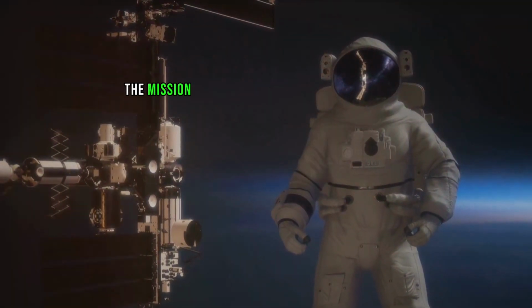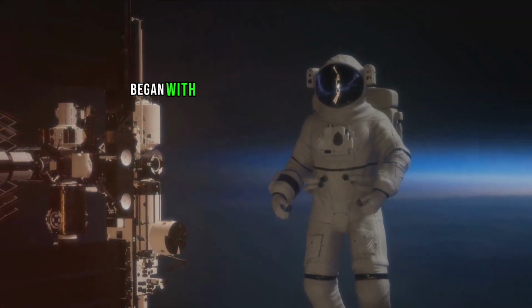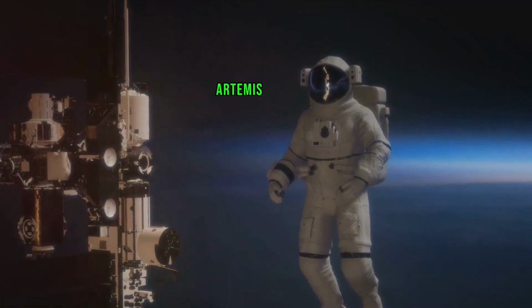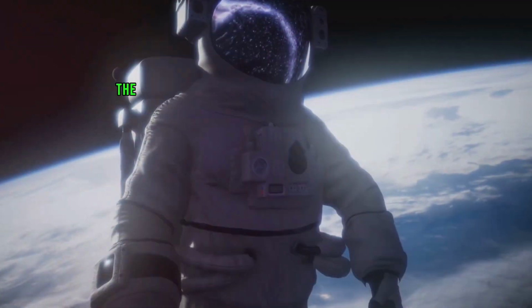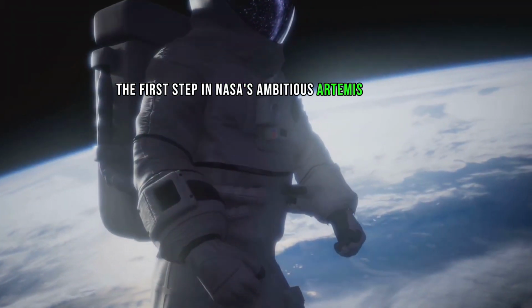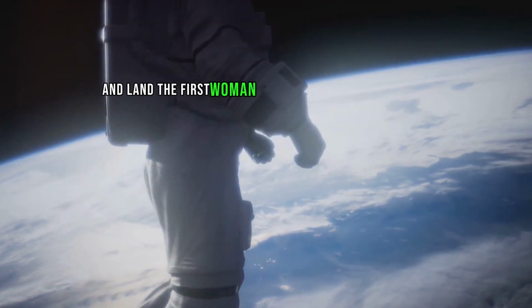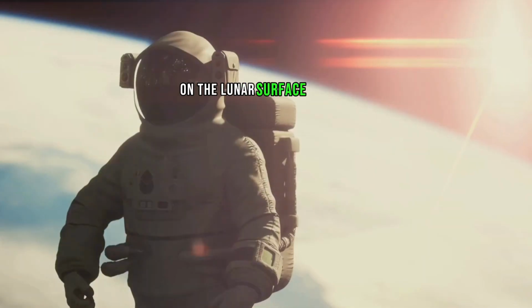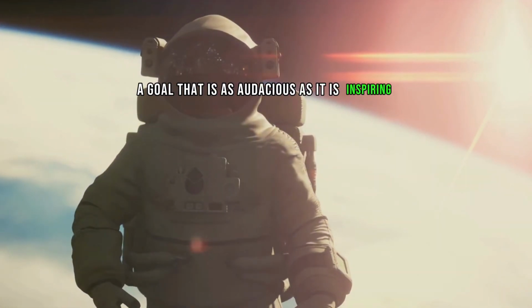Artemis I, the mission that is propelling us towards a new era of lunar exploration, began with the successful launch of the mega Artemis I rocket. This was no small feat, as this mission marked the first step in NASA's ambitious Artemis program. The aim? To return humans to the moon and land the first woman and the first person of color on the lunar surface by 2025, a goal that is as audacious as it is inspiring.